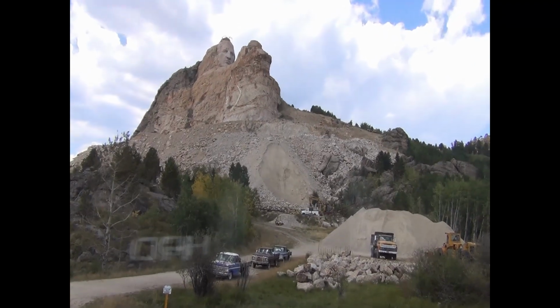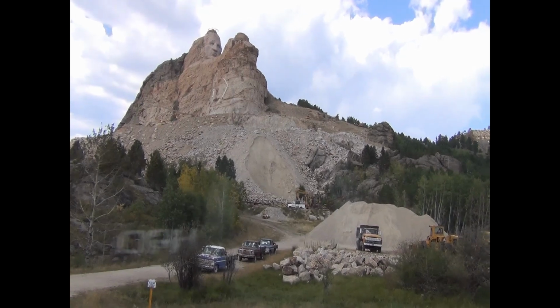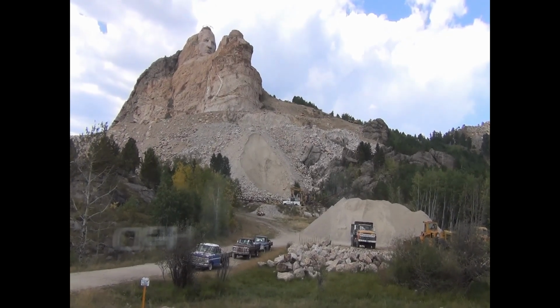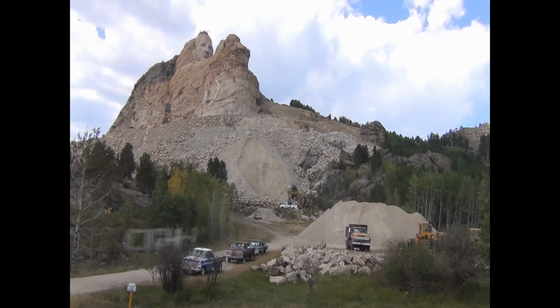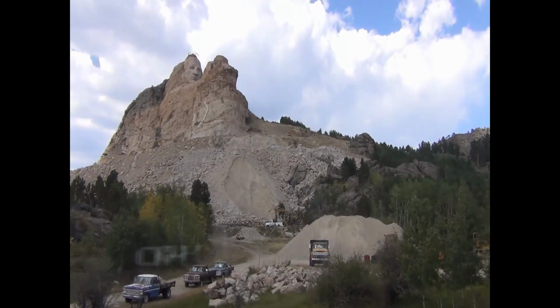Now this is Adam's beautiful fleet of pickups right here. And Adam, as you see, is in charge of the take-home granite at the Visitor Center. So again, folks, please take home all you can carry. We appreciate it. We got to get rid of all this. It all has to go somewhere.